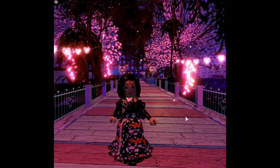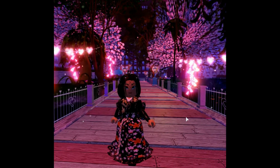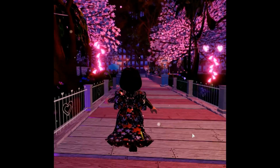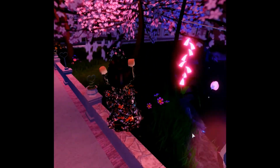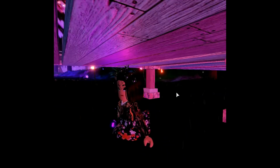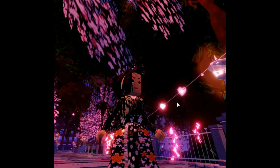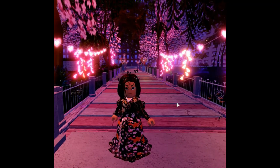Okay, there are two chests in here, and I'm going to show you the location. The first one is actually right here at the entrance. Let me show you. Here we are. This one you're really going to like because this piece actually goes with the Darling Valentina playful puffy ears. I'm looking forward to pulling that out and seeing what it looks like. Unfortunately, I do not have the Darling Valentina.